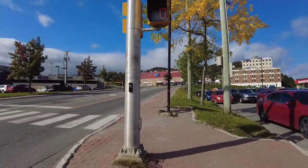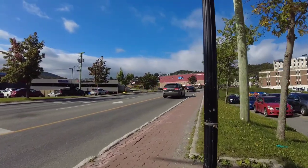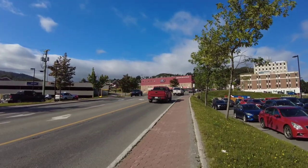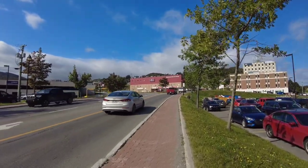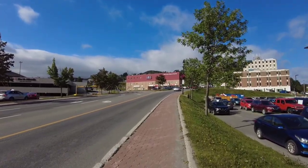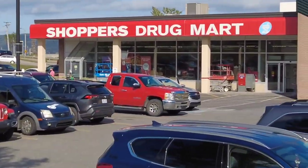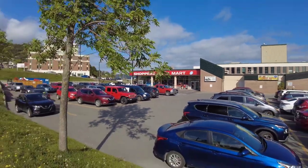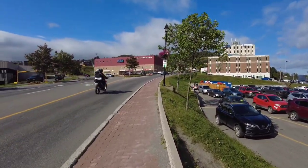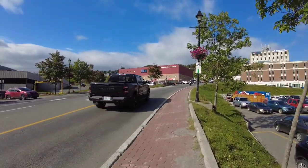So before anyone comments, we're not trying to jaywalk. There's just no button to cross that crosswalk. There's only one button. We pressed it, but it didn't work. So yeah, just there is a Shoppers Drug Mart. Very active little town.